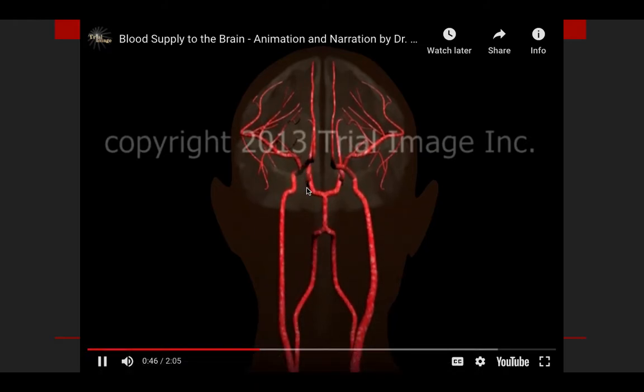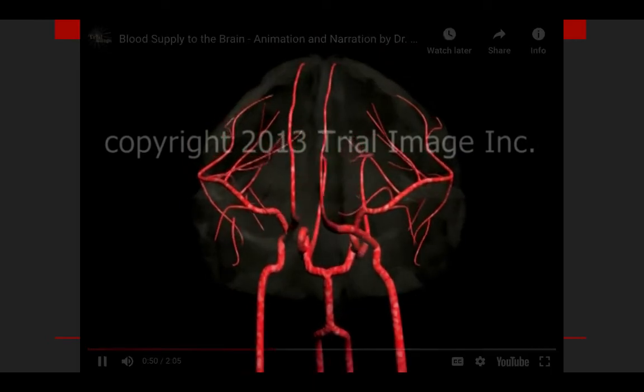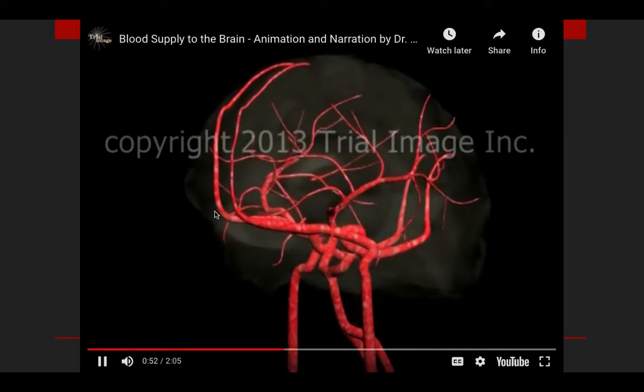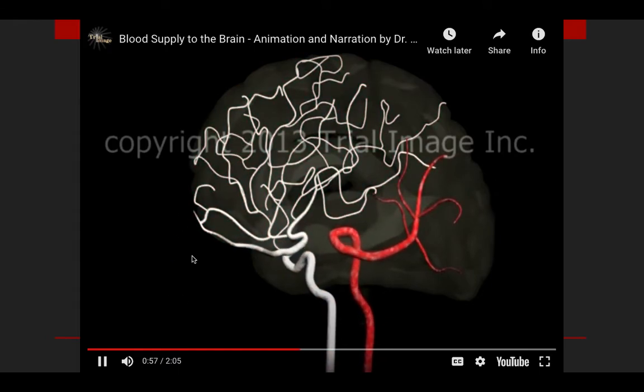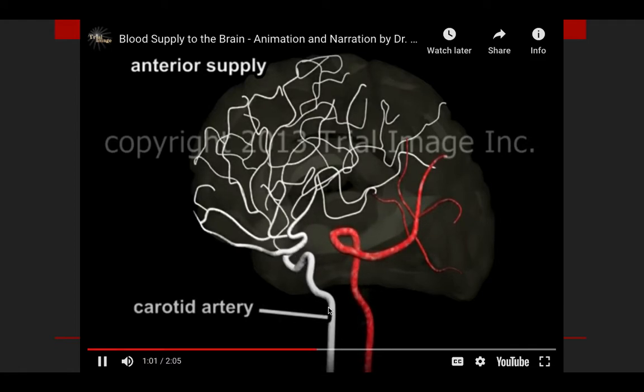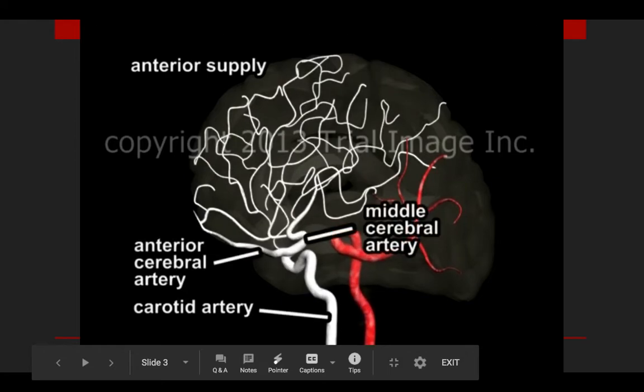They're called the right and left vertebral arteries, and they fuse to form the basilar artery, which then splits into the posterior cerebral arteries. At this point, you've been looking at the anterior view, but now we're going to turn it sideways. And here you have the eyeballs, and here would be your nose, and we're going to start with this white blood vessel right here. So this is the carotid artery. Remember, you have one that goes up the right side and the left side of your neck.